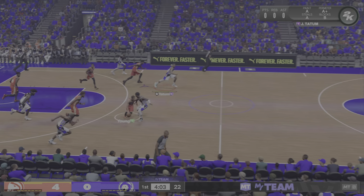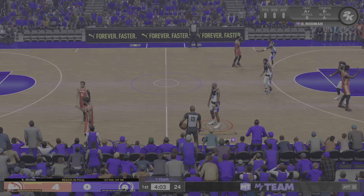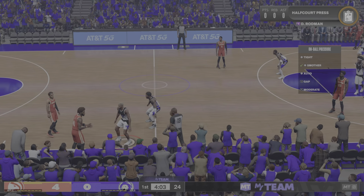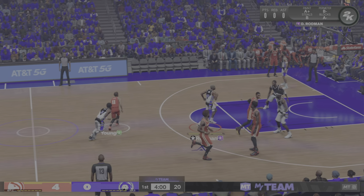Young with the steal. And there's the call on Kyrie Irving. That is his first foul of the game. First team foul. And just about a minute into the first quarter.